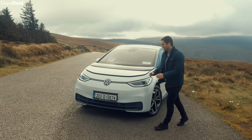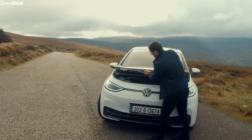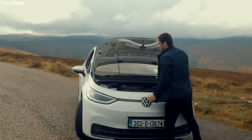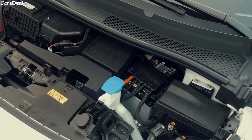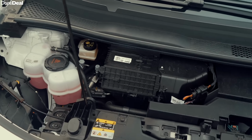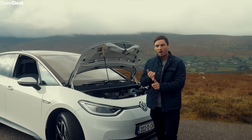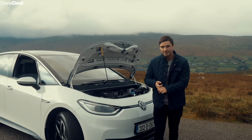In the past, this is where your combustion engine would have been featured. Now in the new ID.3, obviously it is electric, so there are just a few little things like your water washer fluid, your coolant and your battery, and a few other things like your fuse box. However, the ID.3 is going to come with three different engines. Now there will be a 45 kilowatt hour battery, a 58, which is this, and a 77.